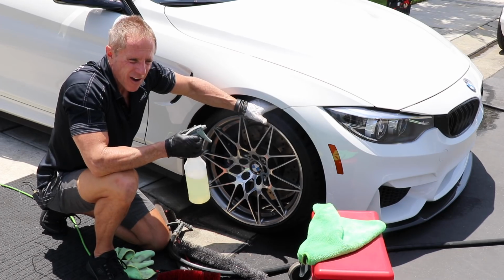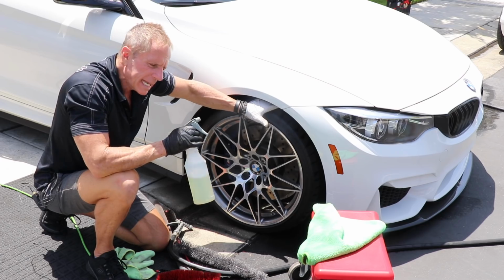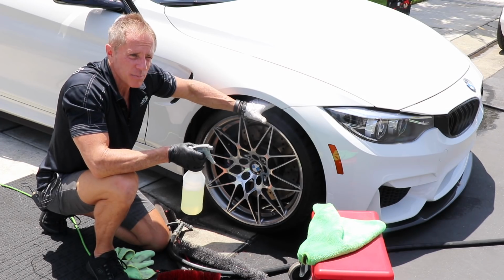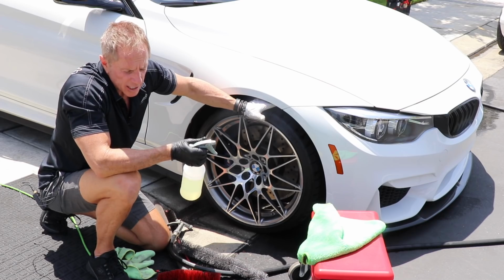What are your thoughts on car wheel cleaners, acid-based versus non-acid-based, organic acid-based? How's that for wordplay? Organic. I think Nanoskin makes an organic acid-based wheel cleaner. I'm not even sure what that means. I know what it's meant to suggest, but who knows?